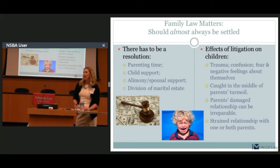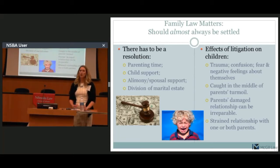I've kind of touched on the family law matters. I think most judges would agree that more often than not, family matters should be settled without a trial. It's not always that we can always have that. Sometimes it just is inevitable we have to have a trial. But there's so much harm that can be done to children by going through that process that we really should counsel our clients on the risks of going to trial, especially in family law.